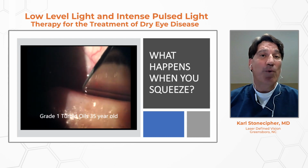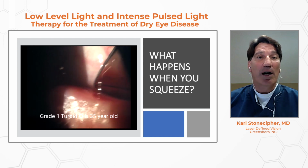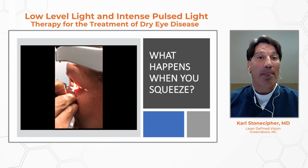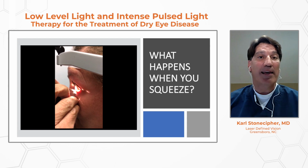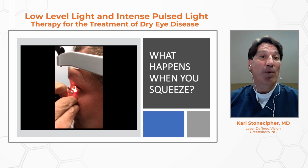When we get to a grade 1, that's more of a turbid oil. This is a 35-year-old patient. She's expressing mild to moderate symptoms of dry eye disease. This is looking at the side view as we're expressing these patients. I'm using a Bayer expressor. There's a lot of different varieties. This is just what I prefer.